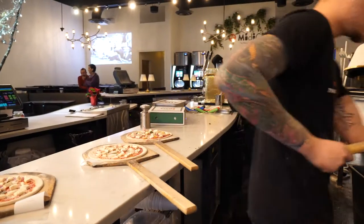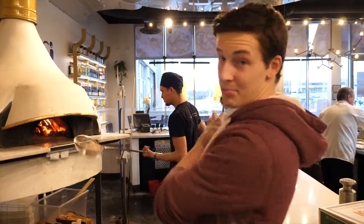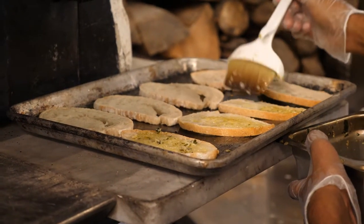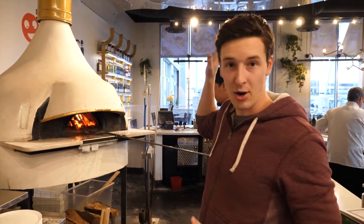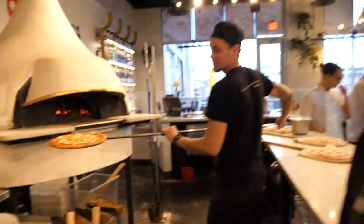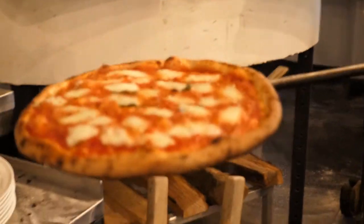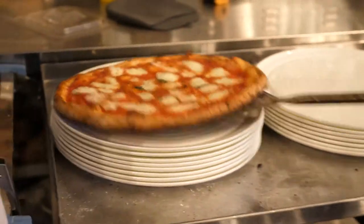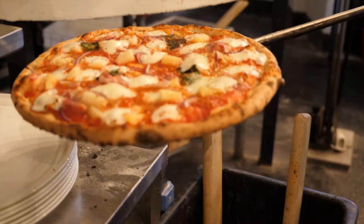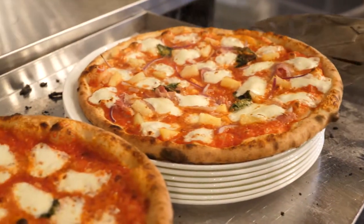So it looks like what they're doing here now is putting the pizza in these ovens that are made in Italy. Is that right? Yes, sir. Made in Italy? That's so cool. These are 1,000 degree ovens that cook pizza in 90 seconds. Can you believe that? Oh, look at that. Oh, yeah, man. Oh, that's delish. Oh, that looks beautiful. Still bubbling, man.